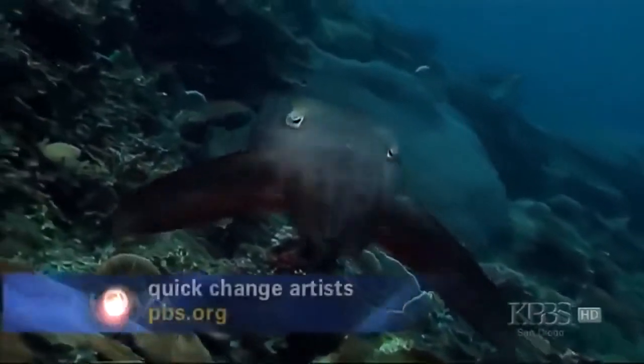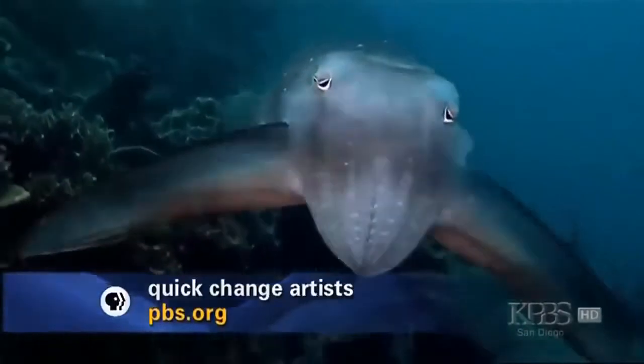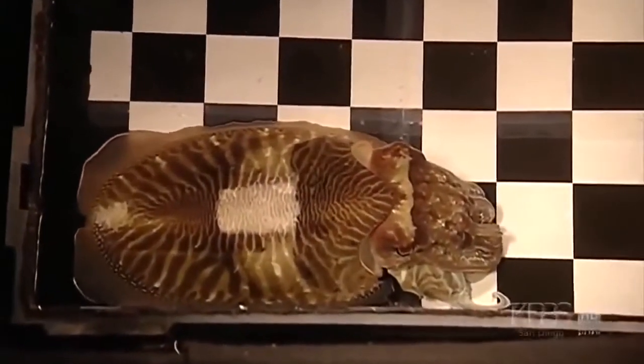How can an animal turn itself into something as flashy as a Las Vegas marquee? Halfway around the world at the Marine Biological Laboratory in Woods Hole, Massachusetts, Roger Hanlon is trying to deconstruct the cuttlefish's visual pyrotechnics. Checkers, anyone? They got white and dark.